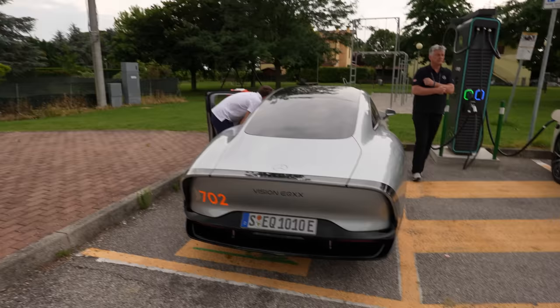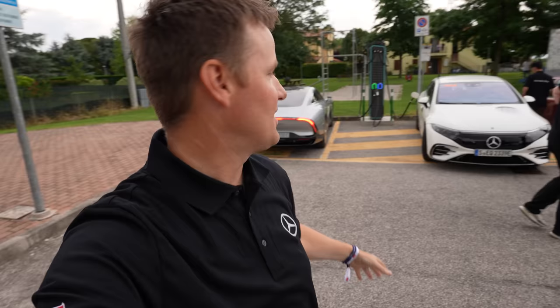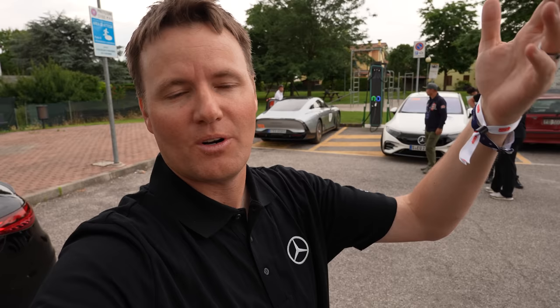So we're in the middle of Italy, middle of nowhere. And they just charged the EQXX on this random public charger. So it does work, and it answers the question, are they going to do the entire Mille Miglia race on one charge with this? Absolutely not. We're on day one. They don't need to charge to make it to our next destination, the hotel. They just wanted to test it out and see if it does charge in a public station, which it does.